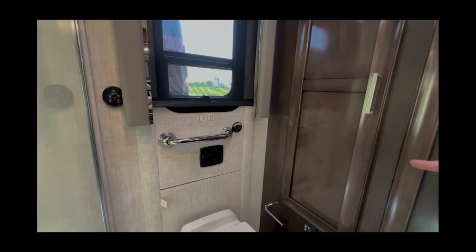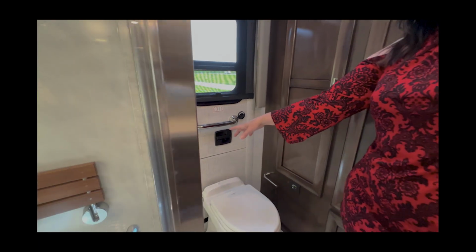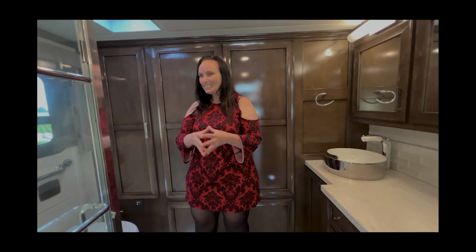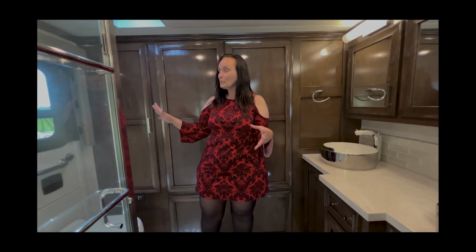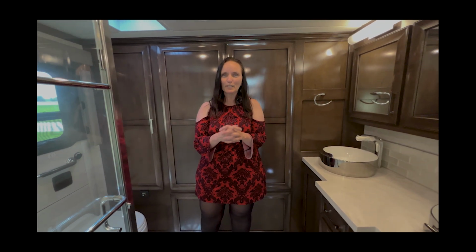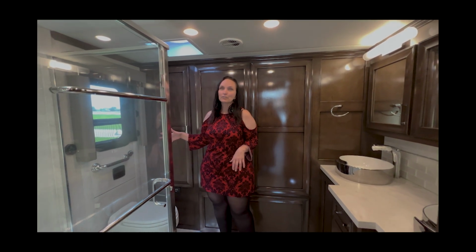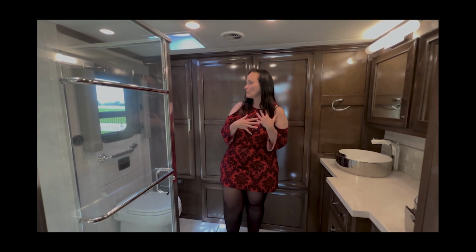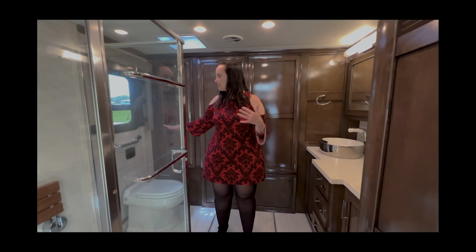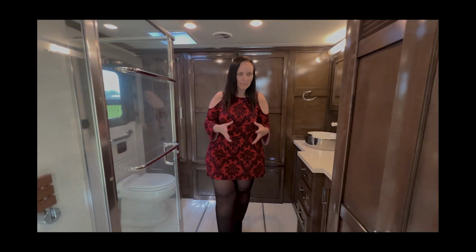This is an egress door, so in case of an emergency, you can open this up. There's a little ladder that will pull out, and you can actually get out in case of a fire. Luckily, so far, none of my customers have ever needed one for a fire, and I'm hoping and praying that's the case for the rest of them for the rest of the time I'm at Transwest. But it's just good to know that you do have an exit in case of an emergency. For me, it would just give me less anxiety knowing that I have somewhere I can go if there were to be a fire or something came up and we just need an extra exit. So it's just kind of peace of mind to have it there.